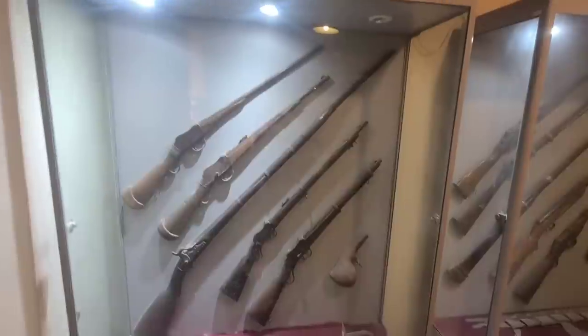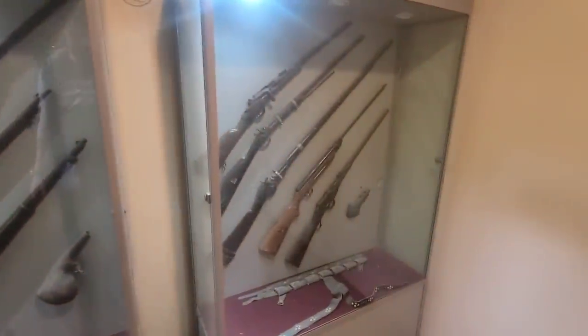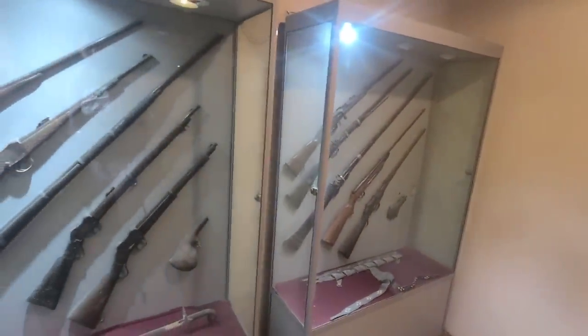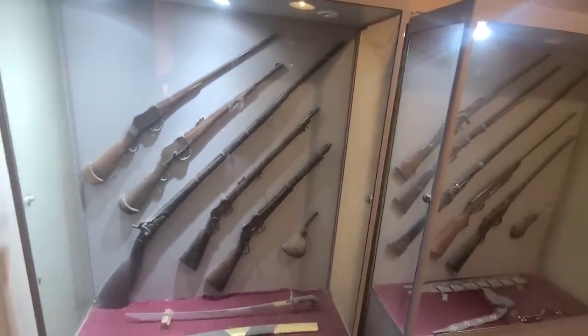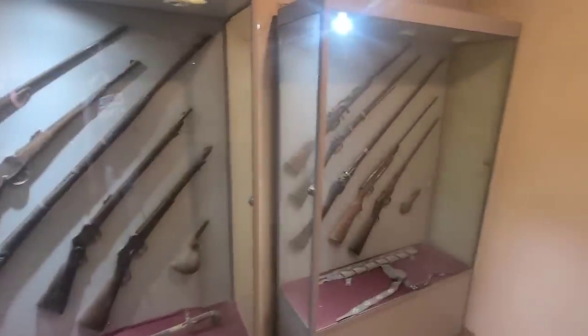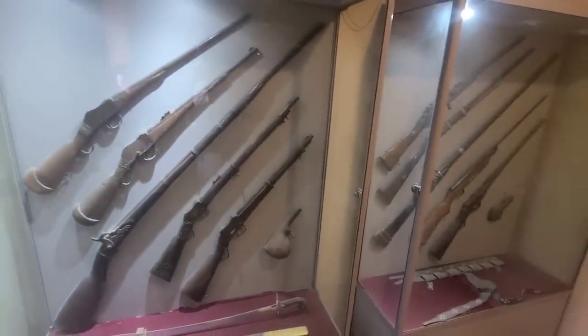I think most of them are sniper rifles and shotguns. Yeah. It's all used for hunting in the past. I think until now, but this, I mean, the old style of the old weapons. They were used here in Failaka Island and in Kuwait in general.